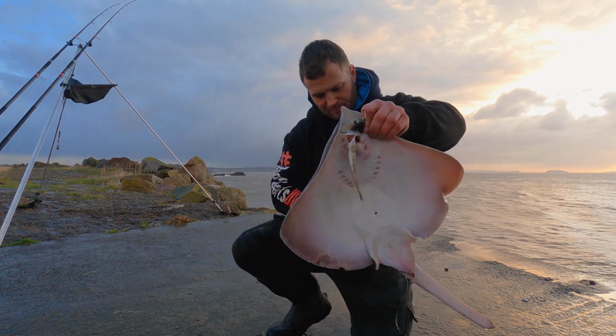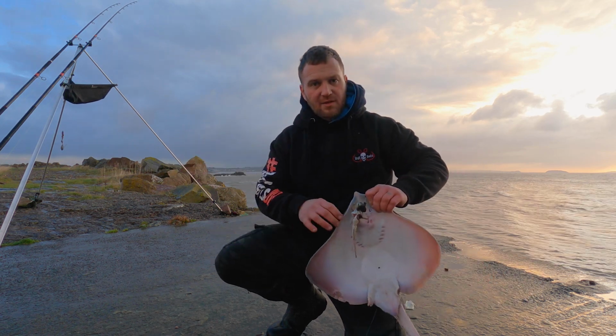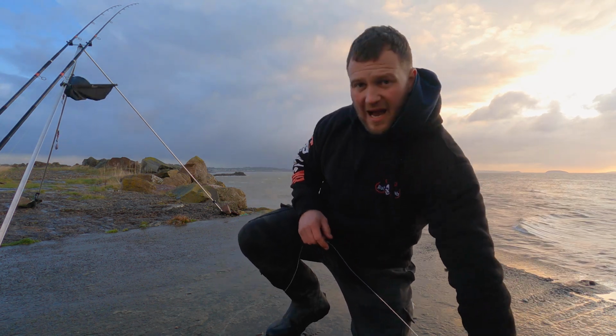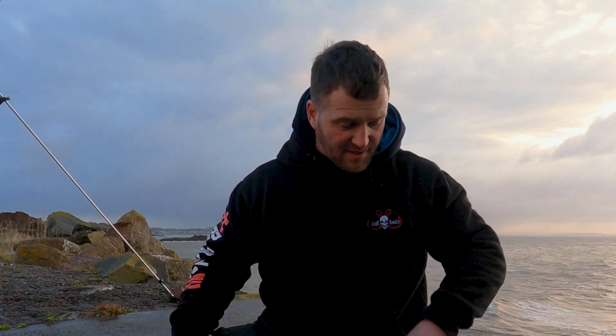So initially I thought cod, but then a couple of pumps in, I knew it was a ray. So yeah, I didn't capture the fight and the bite on camera because the thunderstorm was unreal. But yeah, that's first cast. Richie's just had an eel first cast, so it's looking promising.